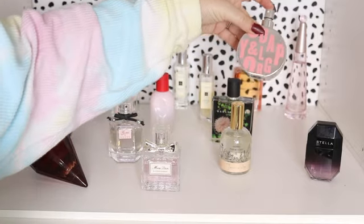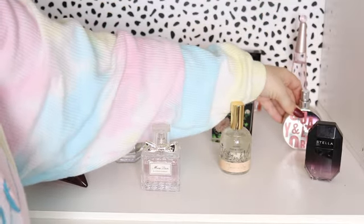Then this is Soap and Glory Original Pink Scent. They don't sell this anymore.